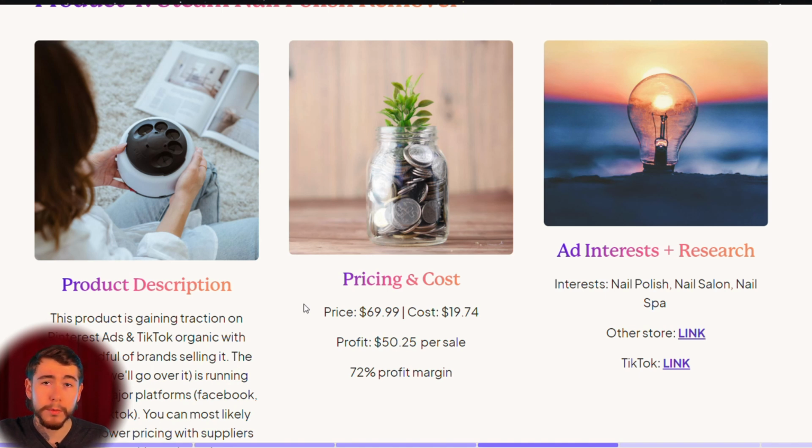And like I've said with multiple products in the past, the more you sell, the lower pricing you can negotiate with your suppliers. I guarantee it. So the 3 interests I would start off targeting if you guys want to go the Facebook ads route with this product would be nail polish, nail salon, and nail spa. So let's go ahead and take a look at the top store selling this product right now, as well as a TikTok video promoting it.